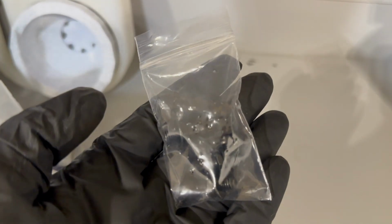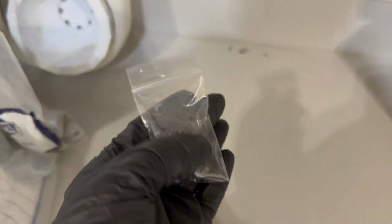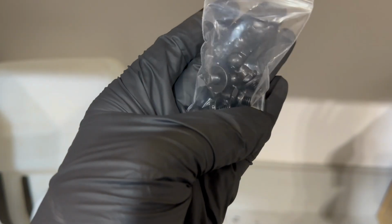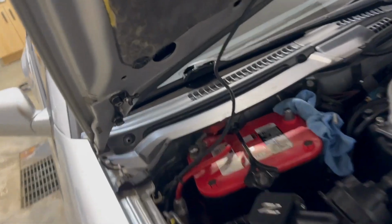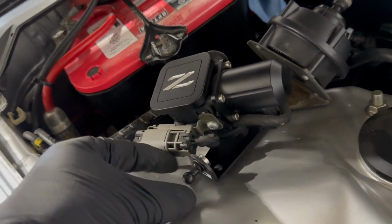You got to put those in at some point as well. You can do that before you install it or afterwards. I'm probably going to take a second and do it right now before I put those hood brackets on. So I'll do this right now, actually. I forgot about this. Okay, so brackets are on. I even put these little studs on.